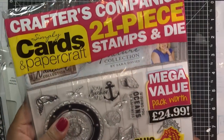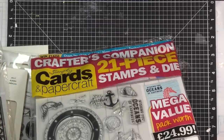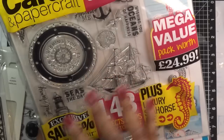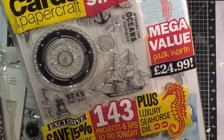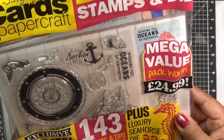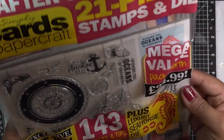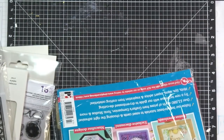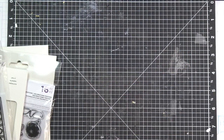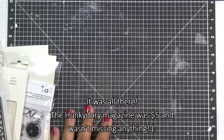And then we have Simply Cards and Papercraft with the Nautical Collection. It says from Crafter's Companion, which is interesting because I have the Nautical Collection, but I don't remember these images, especially not this one. So you guys can let me know if this looks like a new kind of set they put together there. And then there's a little seahorse die, which is adorable. I love seahorses, so that's right up my alley. So that, I believe, is everything. I'm going to check my invoices, make sure everything's here. It looks like it is, at least that I remember, only because it was repackaged, but I think everything's okay. I'll let you know if it's not in here.